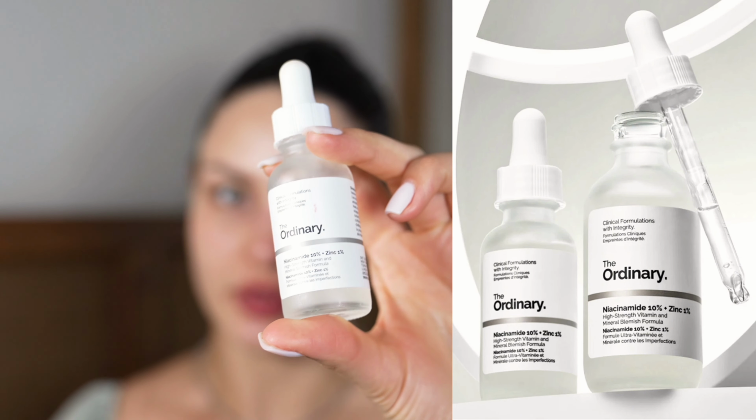Okay, so let's do our skincare together. I'm going to be starting with a serum. I have a niacinamide by The Ordinary as well.